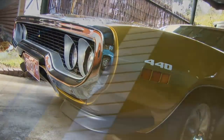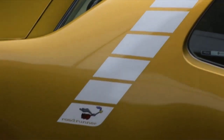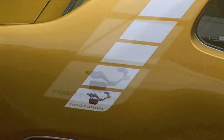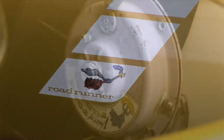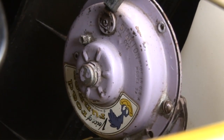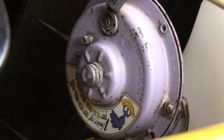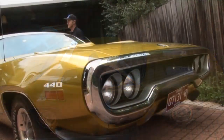The 71 Roadrunner was available with a reflective strobe stripe across the roof, which this car has, with the Roadrunner symbol down the bottom, which Plymouth paid Warner Brothers quite a bit of money to have on all their Roadrunners only. It also has a matching horn under the hood, which sounds like the Roadrunner, with a little decal saying Voice of Roadrunner. It's pretty cool. They're also painted purple, all those horns.